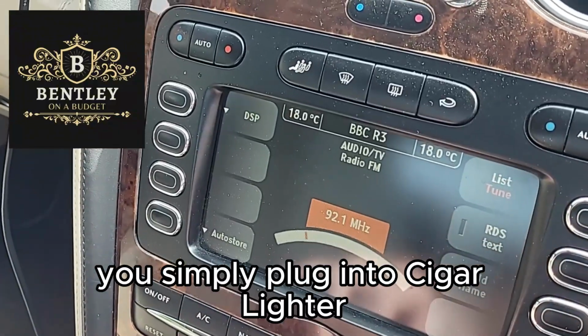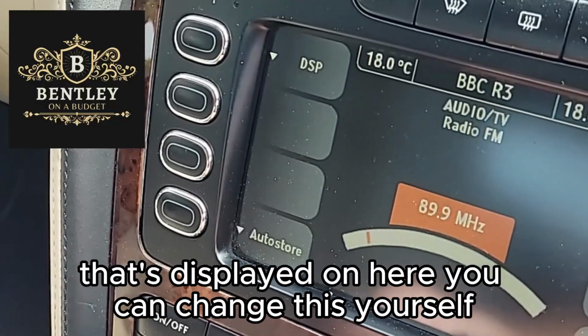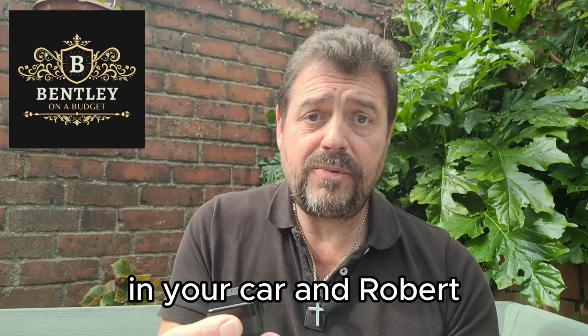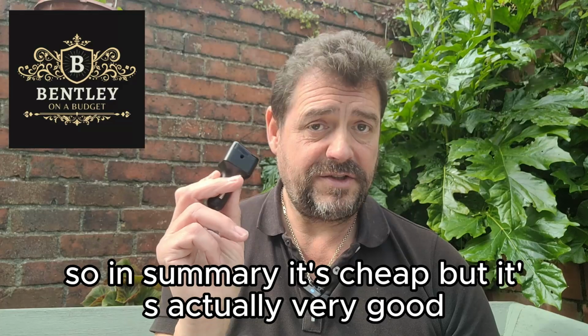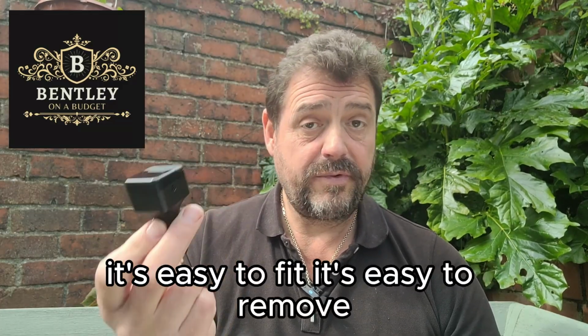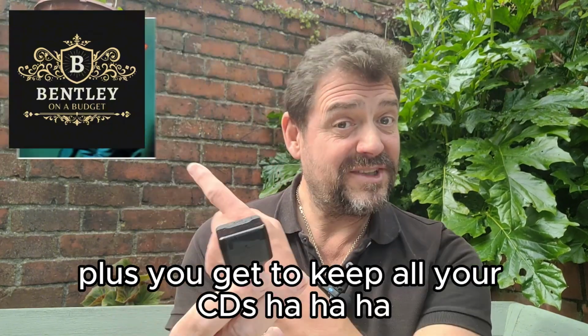You simply plug it into your cigar lighter and then match up the frequency that's displayed on here. You can change this yourself to the frequency on your radio in your car. And Robert, as they say, is your father's brother. So in summary, it's cheap, but it's actually very good. It's easy to fit, it's easy to remove, and it's not going to spoil the look of your car. Plus, you get to keep all your CDs.